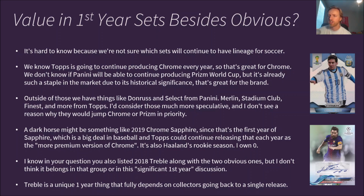Then to the original question, I know the person that asked this also listed 2018 Treble along with the two obvious sets as being a first-year set to target, but I don't think that belongs in the group of significant first-year discussions because Treble is a really unique one-year thing that fully depends on collectors going back to that singular release. It can't really build its lineage or legacy because it was only released once, so I would not equate that to 2014 Prism and 2017 Chrome. That's sort of its whole own separate unique little thing.